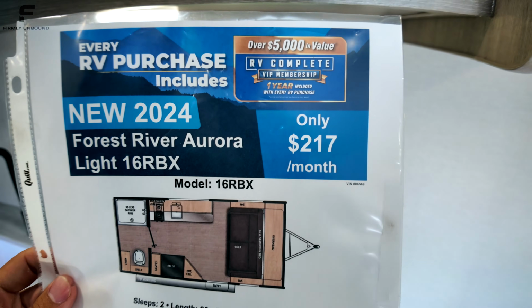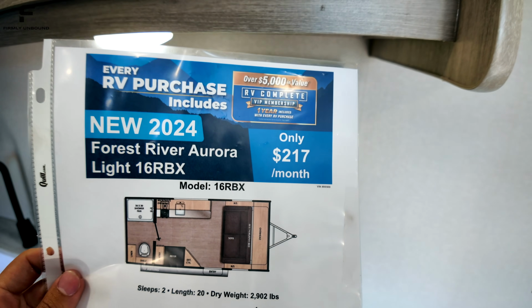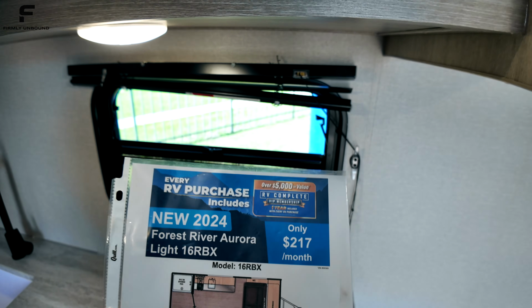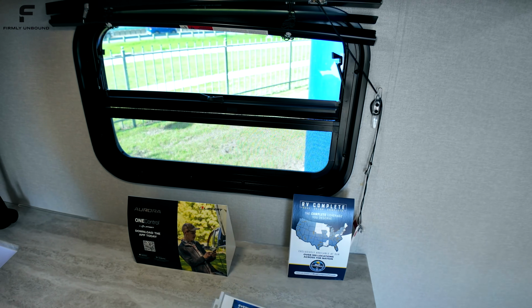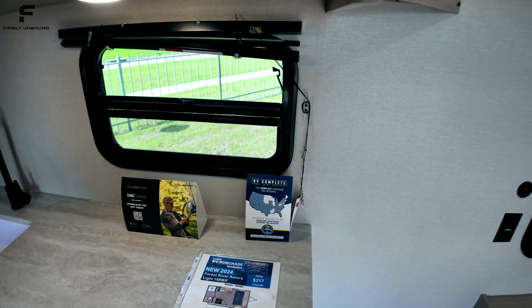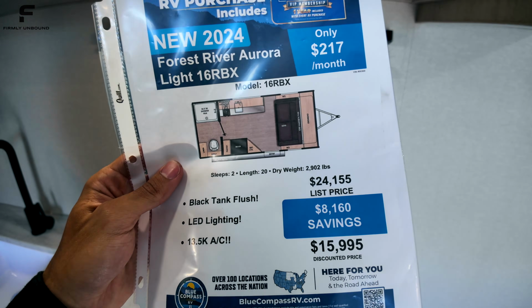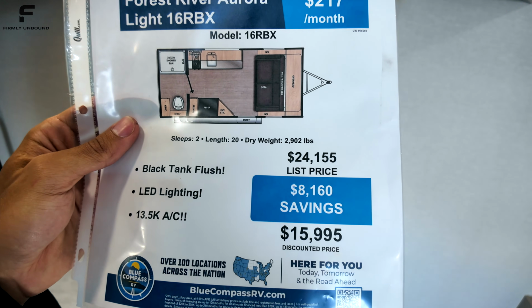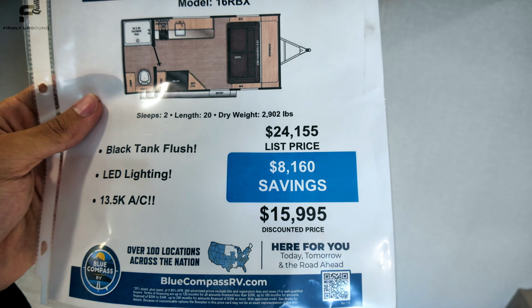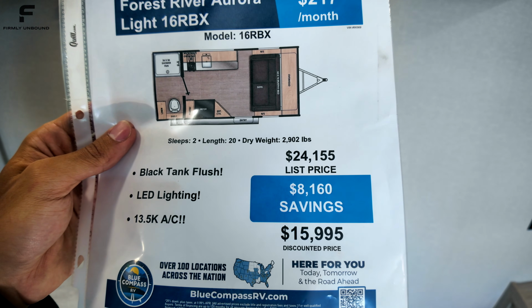And you can see right here, it says only $217 a month. Now that $217 a month is with 20% down. So 20% of $15,995, which would be about $3,000 or so, a little over $3,000. Now, I don't always like these sheets because you have to realize sales tax isn't calculated in here. So you're gonna have about a 6.25% sales tax here in Texas. So that down payment will go up just a little bit with something like that.